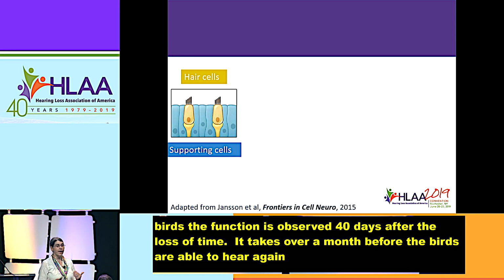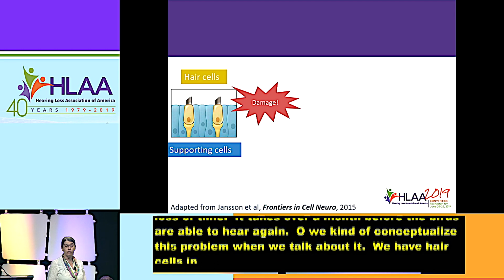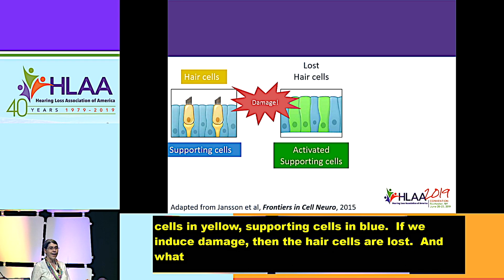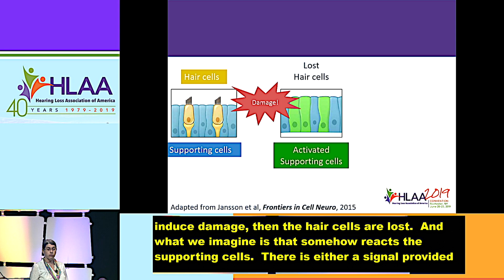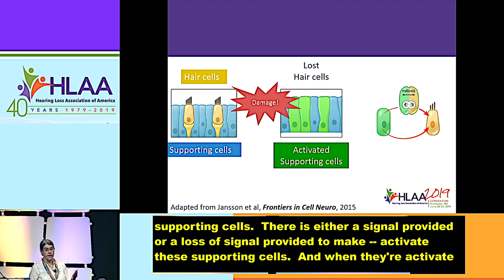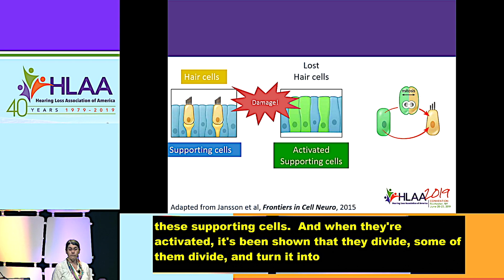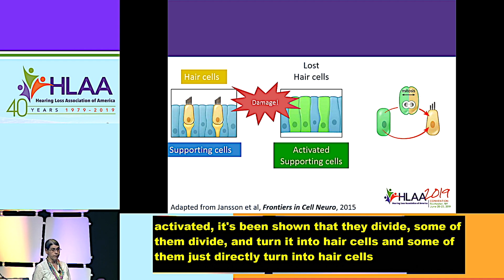And so we kind of conceptualize this problem when we talk about it. We have hair cells in yellow. We have supporting cells in blue. If we induce damage, then the hair cells are lost. And what we imagine is that somehow activates the supporting cells. There's either a signal that is provided or there's a loss of a signal that's provided to activate these supporting cells. And when they're activated, it's been shown that they divide, some of them divide, and turn into hair cells, and some of them just directly turn into hair cells. So both processes are observed in the bird.